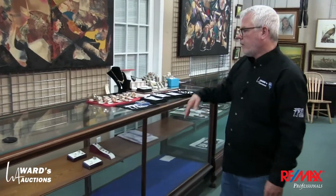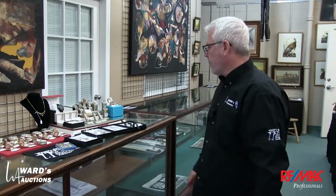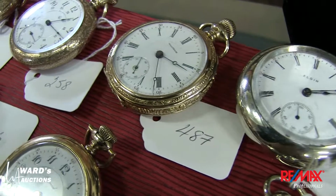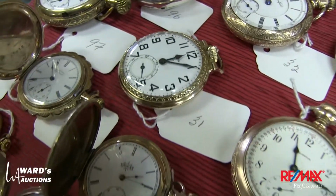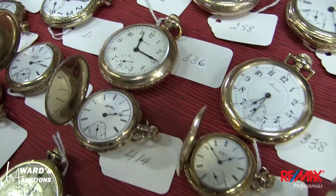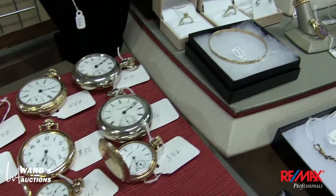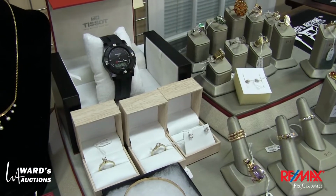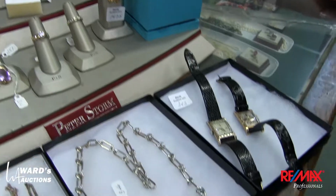Not too much in the way of coins and paper money this time, whereas last time there was lots of that. You never know what you're going to get when you empty out a house. But there is a little bit. There are some awesome pocket watches, most of them antique and most of them working, and we do describe that in the catalog. If they're working when we catalog it, we do say that in there. There's a Tissot electric watch. We did have it serviced and a battery put in just prior to listing for the sale, so that you know that you're buying a decent piece.